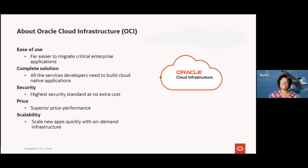Not bad, huh? And then Oracle has designed security into the core OCI and made the security tooling part of your application's framework. This is why we give our customers the highest security standard at no extra cost.